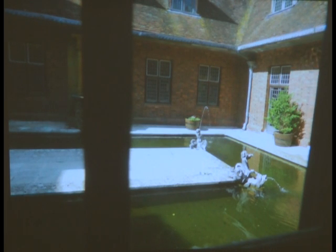Now they use the stable. I mean, they've converted the stable into entertainment rooms or shops or... I mean, I could get into the stable to take that picture, not expecting that I was going to ever see anything. I was shocked when I saw that.